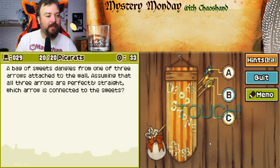A bag of sweets dangles from one of three arrows attached to the wall. Assuming that all three arrows are perfectly straight, which arrow is connected to the sweets?